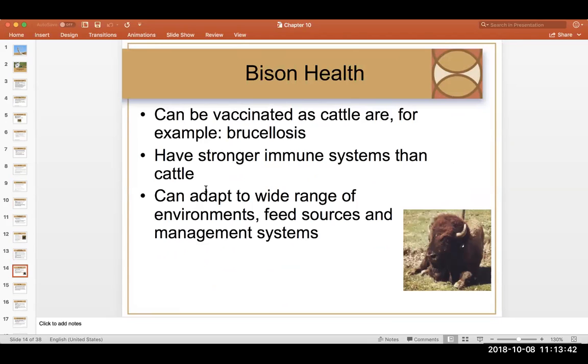They can be vaccinated as cattle are, but they do have stronger immune systems than cattle, because they had to learn how to survive in the wild before people really started keeping them on farms. Actually, that's a picture from my great uncle's farm. That's one of his bulls, and I thought he was kind of cute, so I took a picture. But basically, they have stronger immune systems than cattle, and so they can adapt to a wide range of environments, feed sources, and management systems.